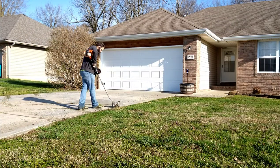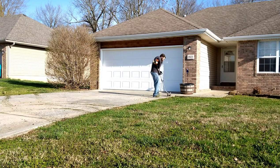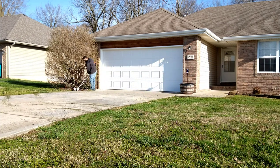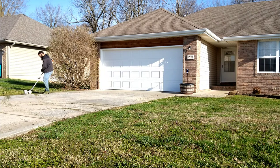And of course, I threw a quick little clip of the Toro Timemaster in use in this video here, this next clip you guys will see. Stay tuned, because there's going to be a longer video coming using this mower.